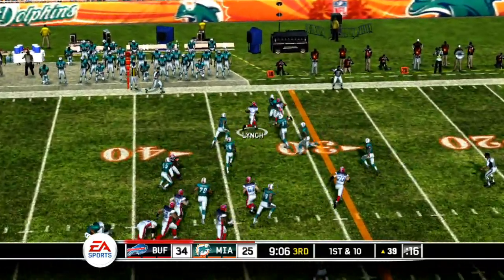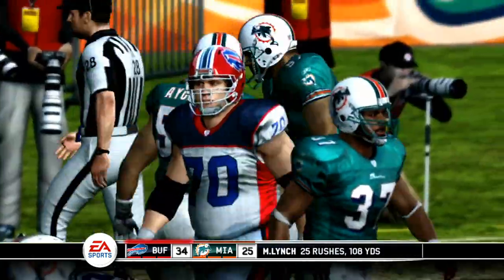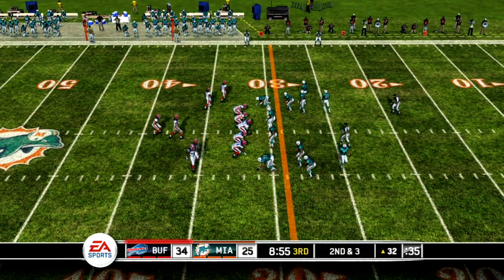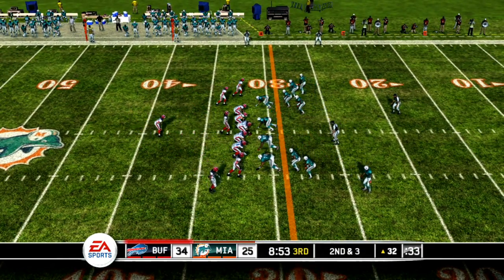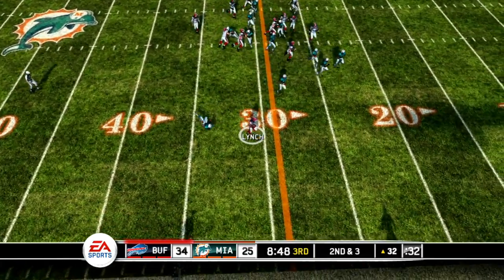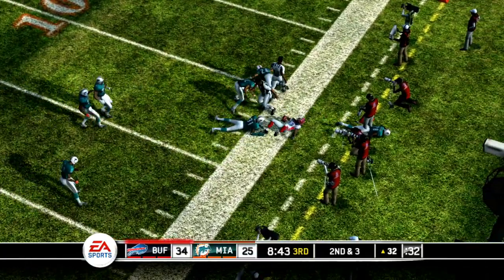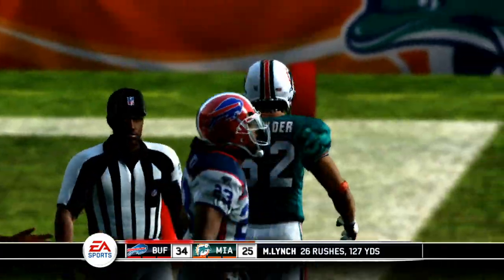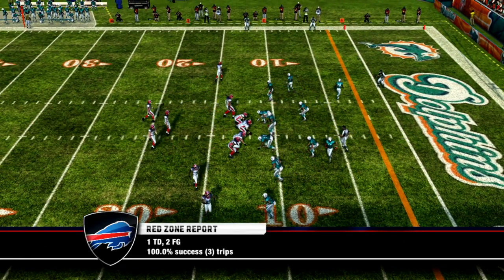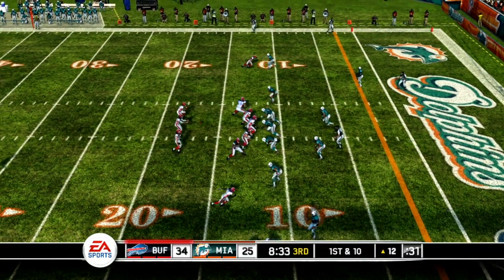Lynch on the give. A pickup of about seven, and that will bring up second down. They'll need about 3 yards here on second down. They're going to pitch it. Can't bring him down. Now he has room. Yeah, they did a really nice job sealing off the corner there, and good vision that time by the back. A lot of patience, took his time, found the hole, picked up a nice gain.